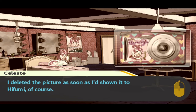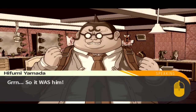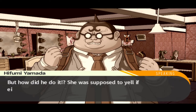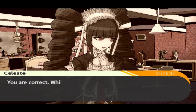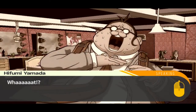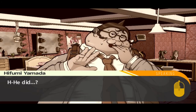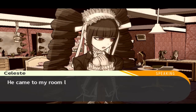So, wait, but if she's about to die, then why is she keeping it a secret? Why does she care whether or not it's a secret that alter ego exists? Like, why would she care? She's gonna die. So it was him. But how did he do it? They were supposed to yell if either of us got close to them. You are correct, which is why Taka forced me to steal it. Say what? Please forgive me. He threatened me. Oh. He did?